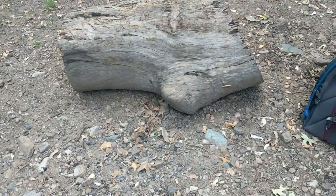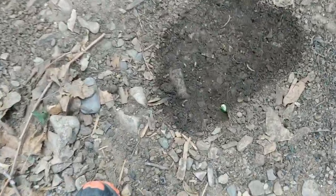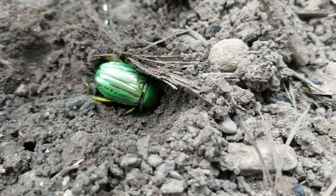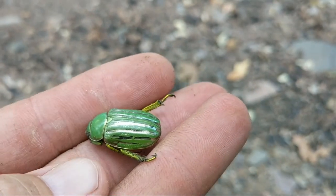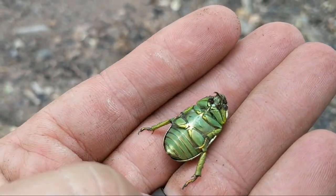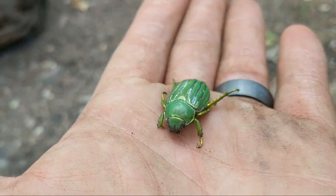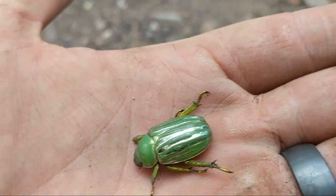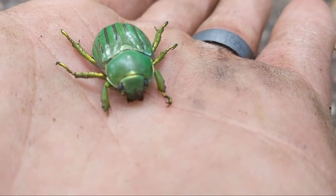Lots of logs. This looks like a good log. Yeah. That's heavier than it looked. Look at that. A glorious jewel scarab. A pretty good find. Definitely one of the most interesting beetles in Arizona or in the United States. It's hard to capture those colors on camera. They look a little different in real life. Pretty awesome.